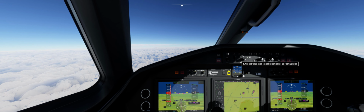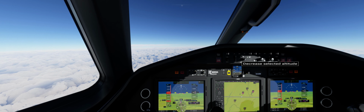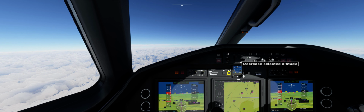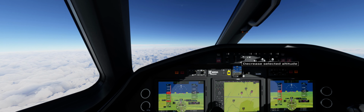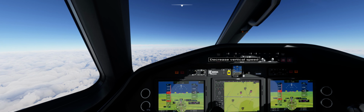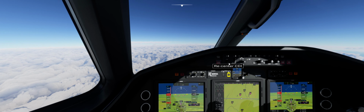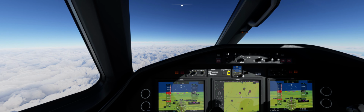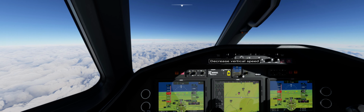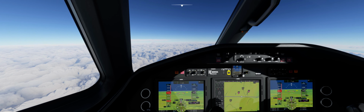Let's initiate our descent. Set it down to our minimums. Obviously, if we had working ATC, they'd bring us down in steps, but we don't have working ATC. Or at least not working to my satisfaction. So let's begin our descent here. We're 108 nautical miles from the airport. Begin our descent at 2,000 feet per minute.